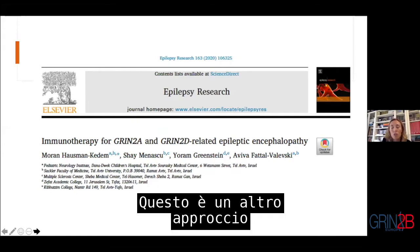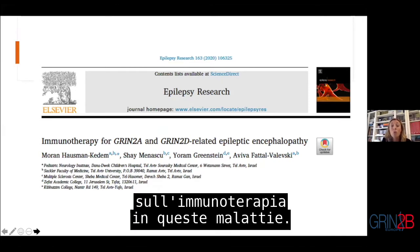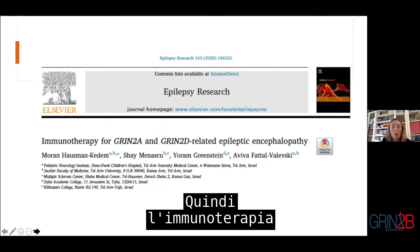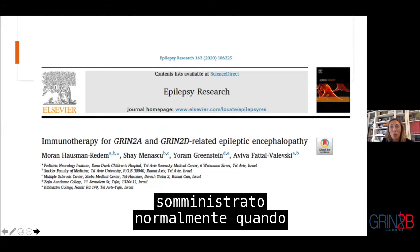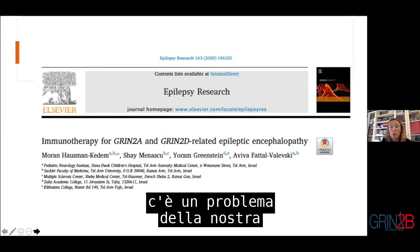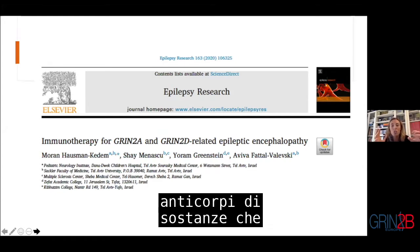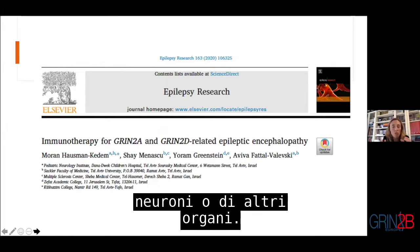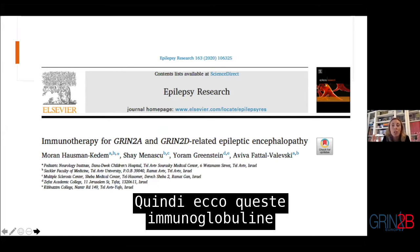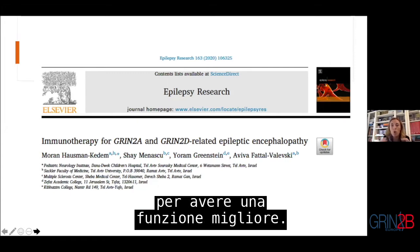This is another totally different approach. It is a recent paper about immunotherapy in these diseases. Immunotherapy consists of giving immunoglobulins. It is given normally when there is a problem of immunity, autoimmune problems, where the body produces antibodies, substances that block a receptor and impair the function of neurons or other organs. Here, these immunoglobulins try to remove these antibodies in order to have a better function.